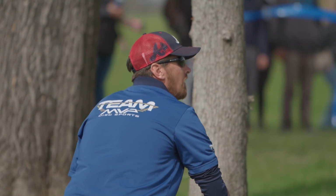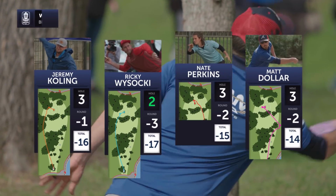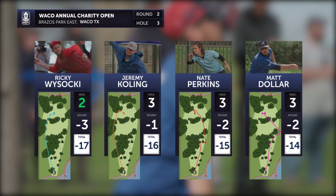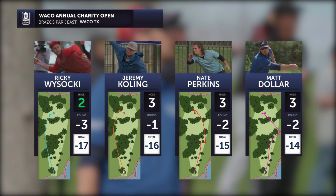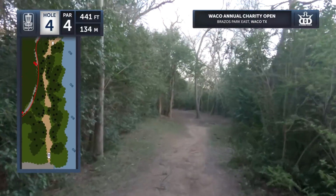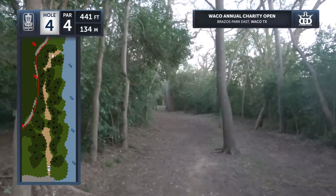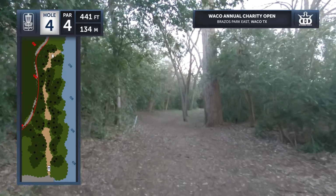Ricky's off to a very nice start, three pars and one birdie. Ricky takes the lead. Dangerous. And we're headed into the woods now. We played three holes out in the open, out in the wind, and now we are in the woods. I don't know if there are any more courses that have this much of a shift. It feels good to get up in these trees.